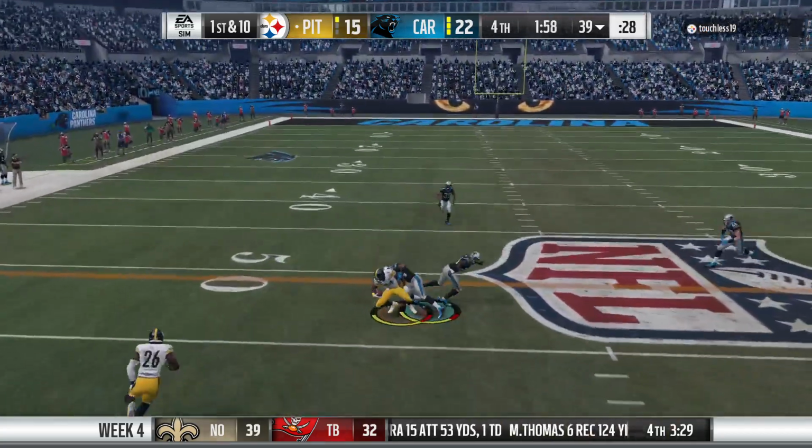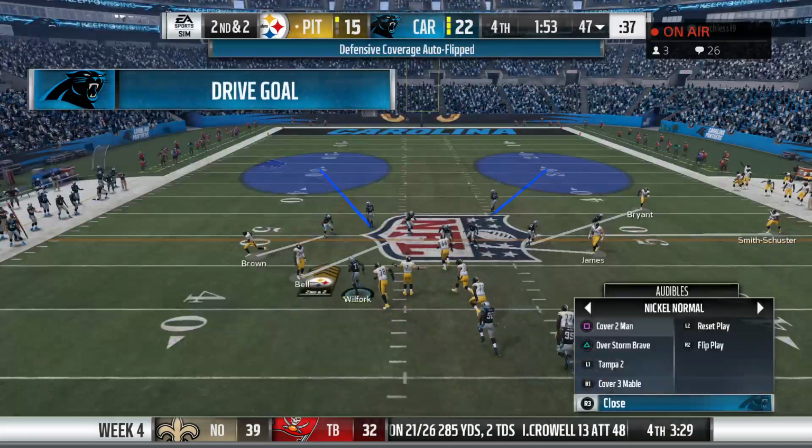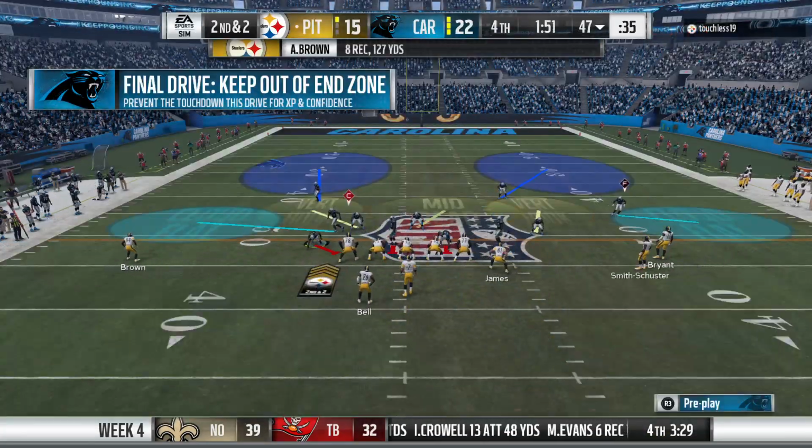On 1st down, it's Roethlisberger. Got his man complete over the middle. It's Brown. A good pickup there. 8 yards on the 1st down completion.